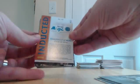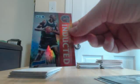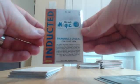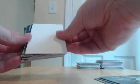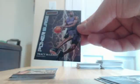Okay, and then this will be sick if this is an auto. Let's see. Nope. Insert, but nice insert for the Magic of Shaquille O'Neal. Dummy card. I love these inserts. Power Surge. Tracy McGrady for the Raptors.